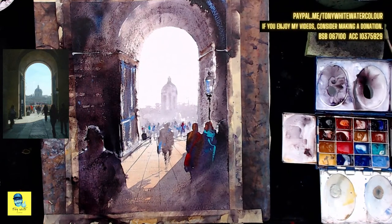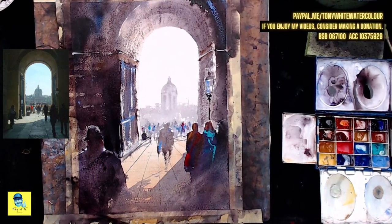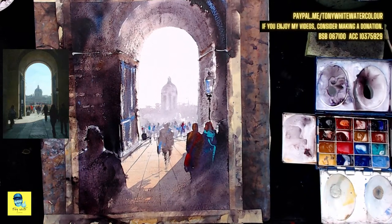What do you reckon? Do a sky or not? I'm undecided. I think it would look good, but we may lose a bit of the light. Hate making decisions. I know it's just a painting. Doesn't matter. It's my philosophy.